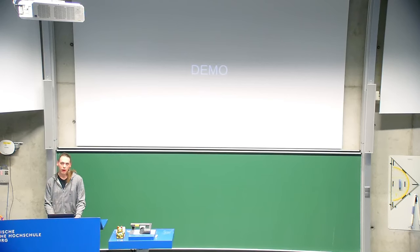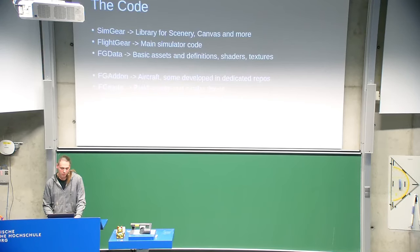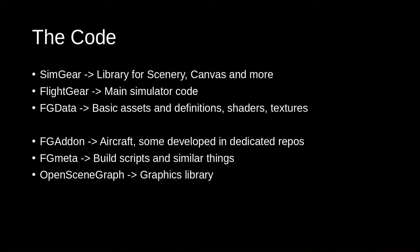So before we get into how to hack our own hardware, we gotta understand a bit about the simulator, how it's built up. The code is made out of three main repositories. SimGear, it's a library for scenery related things. Canvas, which is like the drawing library for dialogues, the new ones, and also aircraft displays and glass cockpits like the Airbus and such. Flightgear is the main simulator code base. And then there's FGData, which contains basic assets, things such as shaders, textures, and also protocol files, which we will hear about in a second. A few more noteworthy repositories are FG add-on, which contain the aircraft you've seen you can download in the launcher.